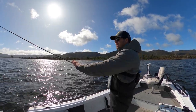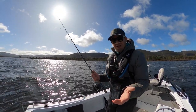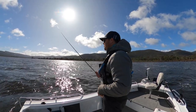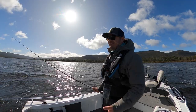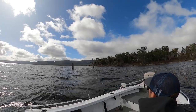And then fly-wise, what I've got rigged up at the moment, I've got a damsel and a streamer, but I'll probably go to maybe a damsel and a traditional wet fly. It's still winter, but spring's kind of come early. Wattles are flowering, things are warming up, so it wouldn't surprise me if fish are up and about, a bit more insect activity, they're going to be looking to eat some other stuff. So as I said, we'll set some drifts and try and find some.